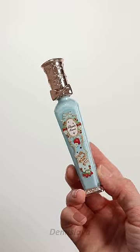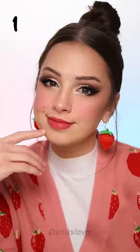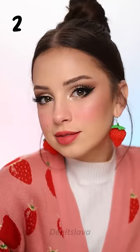Let me know, guys, which lipstick is your favorite. This is number one. Number two is matching very nicely with my top. And this is number three. Ooh. Fire! 10 out of 10 for me.